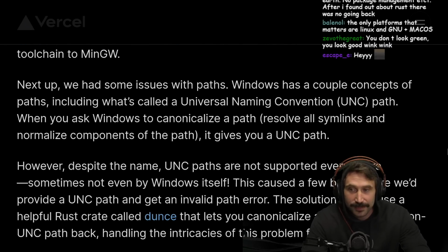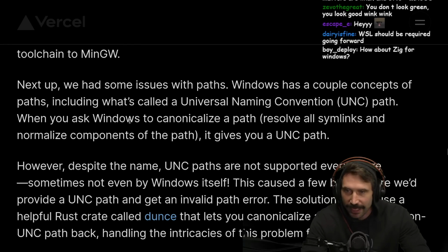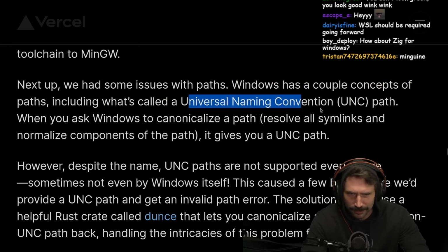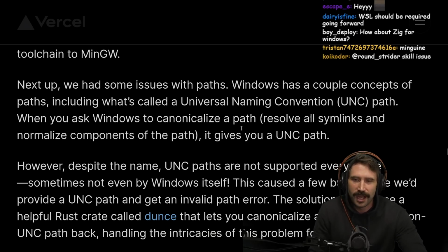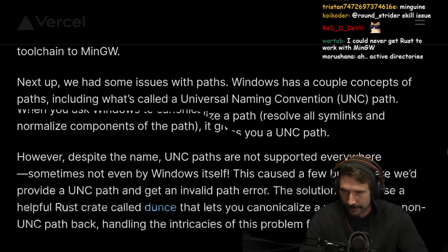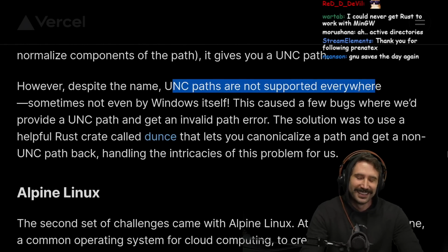Windows has a couple concepts of paths, including what's called a Universal Naming Convention, or UNC path. One of them is called Universal Naming Convention. Is it not quite universal as promised? When you ask Windows to canonicalize a path, resolving all symlinks and normalizing components in the path, it gives you a UNC path. However, despite its name, UNC paths are not supported everywhere.